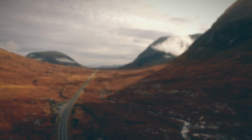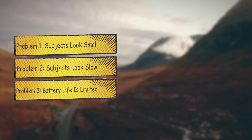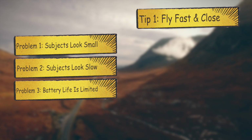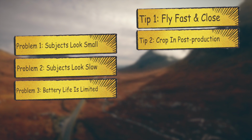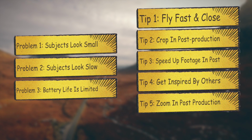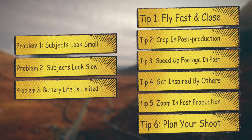So in terms of the problems that we face, they are subjects look too small, they also look too slow, and your battery life is always limited on a drone. In terms of solutions and tips, fly fast and close, crop in post-production, speed up the footage in post-production, get inspired by others, zoom in post-production, and above all, plan your shoot.